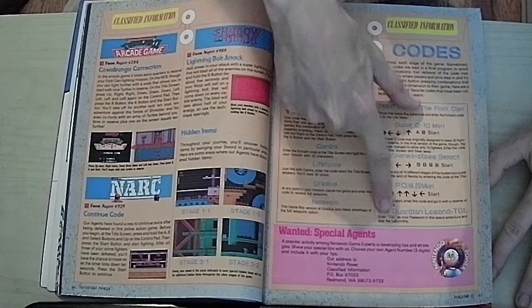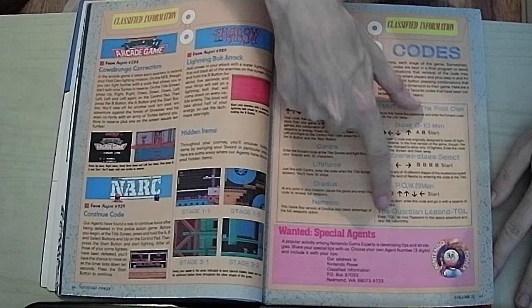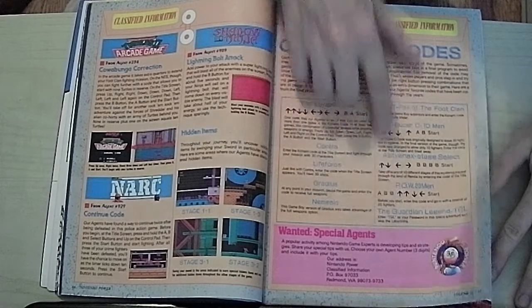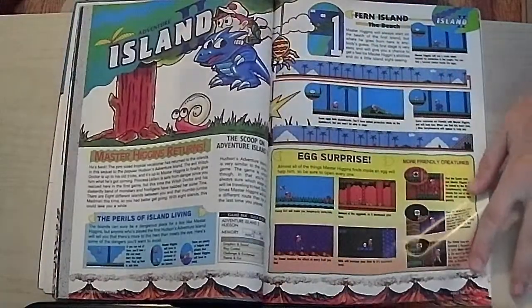Guardian Legend, enter TGL as your password. A special adventure and skip the labyrinth. So it's just like all the shooting stages together. It skips the labyrinth stages. You still have that issue? That's cool.